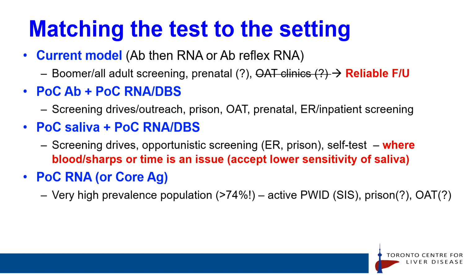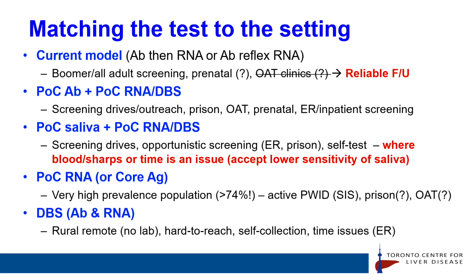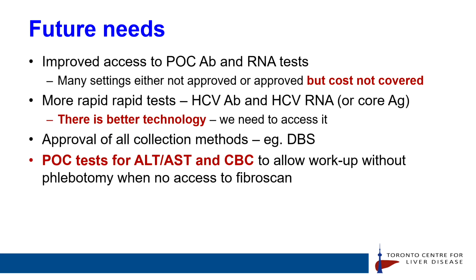And going straight to point-of-care RNA is really only going to be useful with very high prevalence. It's important to consider dried blood spot testing, particularly in rural and remote settings where you may not have access to a lab, hard to reach populations, or peer or self-collection where this could be quite useful.